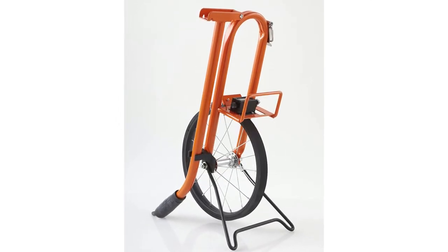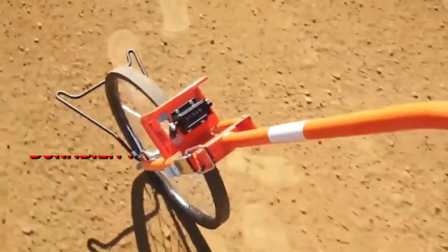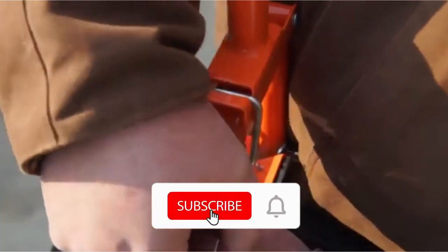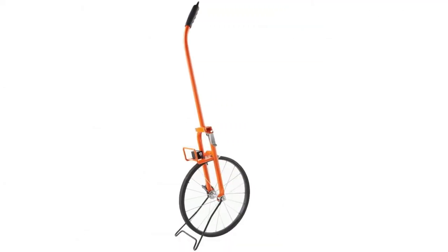The Keson MP401 measuring wheel is the brand's best-selling metal wheel for a variety of reasons, but it all boils down to two things: durability and simplicity. Even while operating in the most difficult terrain, this equipment can provide precise results for each measurement. The heavy-duty structure makes this one of the best measuring wheels for professionals.